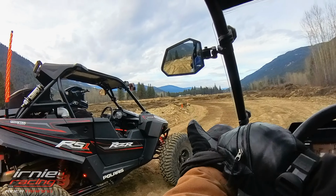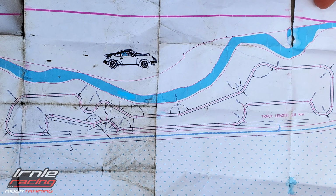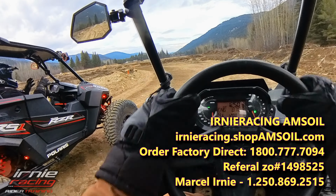All right, countdown in. Here we go, guys. Private racetrack in the middle of nowhere. Secret private racetrack. Q-Man and I are out here testing. That's going to be paved, but right now it's dirt. This track will be a couple years in the making. So let's go side by side.